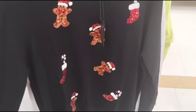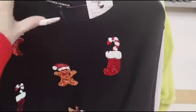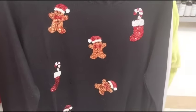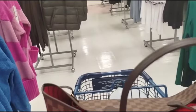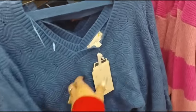And look at how cool this is with the gingerbread and the stocking. $19.99. That is adorable. Wow. I like that a lot as well. Lots of funsies. This is nice. It's a pretty sweater.